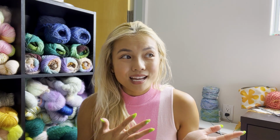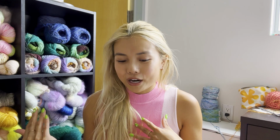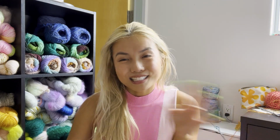So as promised, it is actually mostly WIPs because I have just been very distracted trying to figure out what patterns I want to release in the fall, and I have so many ideas and I don't have enough time to knit. I have tons of time to knit actually, but I'm basically having more ideas than I can knit, and it's a little stressful but fun.